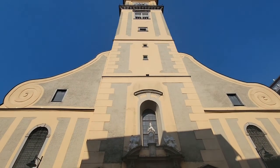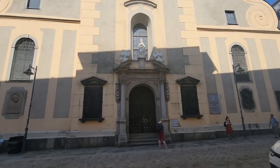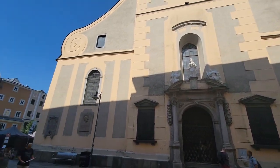This is the Ursuline Church of St. Michael, located a little bit further away from the town center. It is also in the Baroque style, but constructed in 1772. Just like the other church, it was closed and we could not get inside.